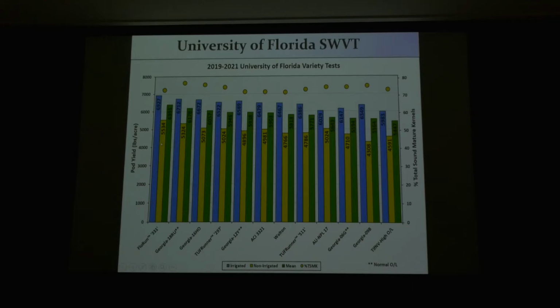And you can see here where 297 ranks as well. So in that top group of high yielding varieties, and grades are pretty good too. That's above 70% grade. So very good performance out of 297 and 331 in our tests.